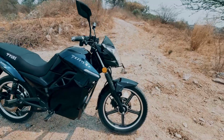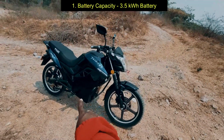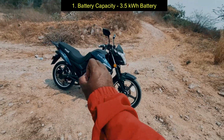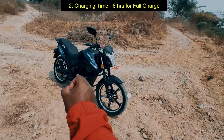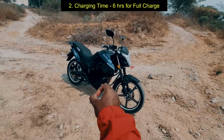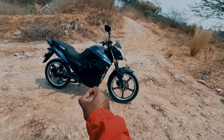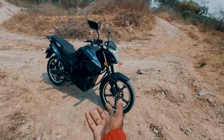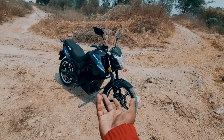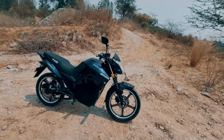And now looking at the fast 5 facts. First of all, 3.5 kilowatt hour battery, that is the battery capacity. And how much time does it take to charge fully? 6 hours, which is pretty reasonable, because they don't believe in fast charging, because fast charging tends to reduce battery life, and they've always underscored that fact. And 6 hours is pretty decent, and even if you put it on for 2 or 2.5 hours, I think you will get decent battery life to get going.